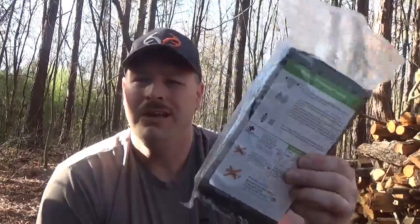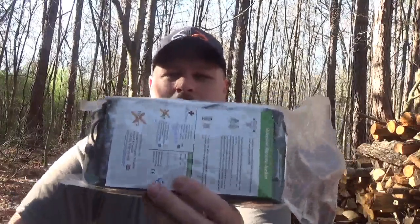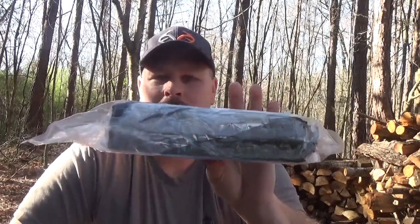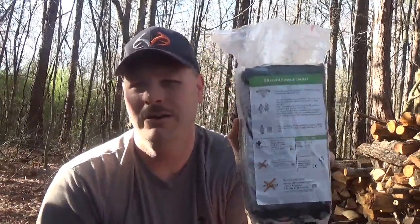Weight-wise, it's about 480 grams, so not real heavy. As for the package size, if any of you are old enough to remember a VHS tape, this is pretty much the exact size of one. So you're looking at about 1.5 to 2 inches in thickness, by probably 8 inches long, by 4 inches wide. Not a very big package, but definitely not something you're going to backpack with. So let's open this up and check this blanket out.